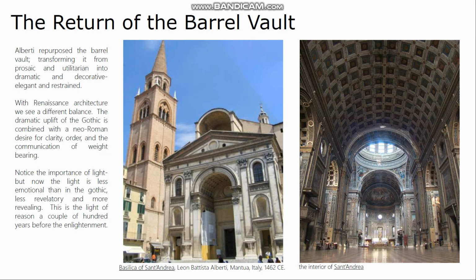architecture. But obviously this isn't classical Greek and Roman architecture, and the barrel vault is one of the things that's different, or this kind of dome, inset sort of dome and lit space like that is beautifully Renaissance, influenced by classical architecture, but not classical.